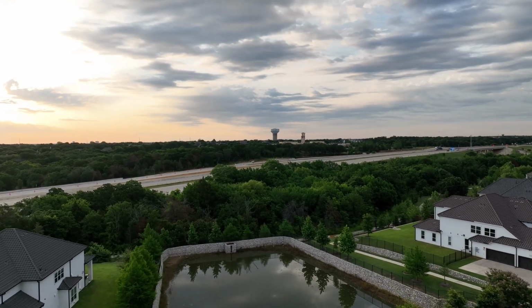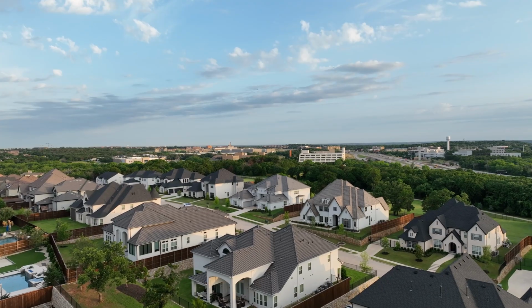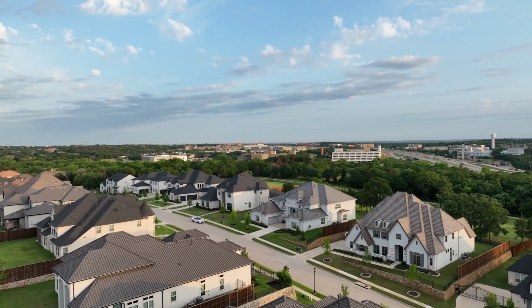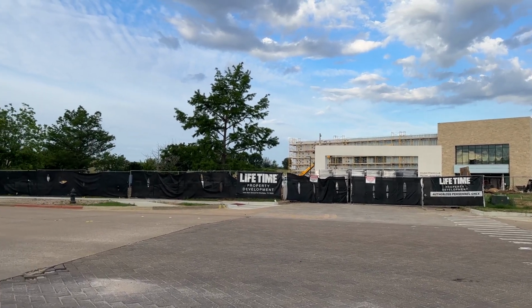It's in a great location with easy access to Highway 114, and it's right down the street from Lifetime Fitness, which is going in the next few months in the summer of 2024. I love Lifetime Fitness. I think you will see us there.